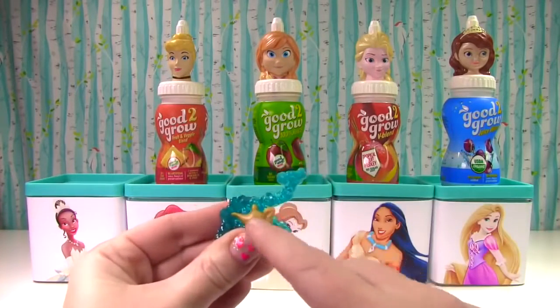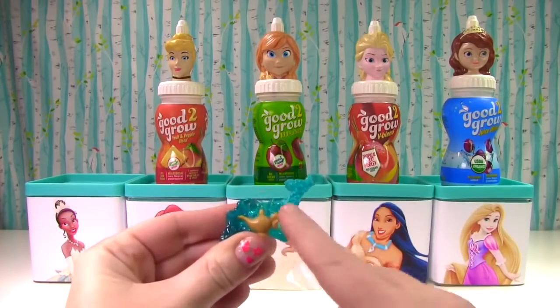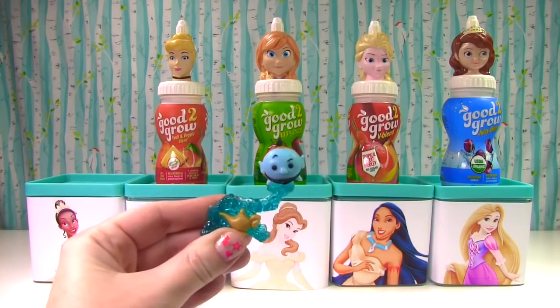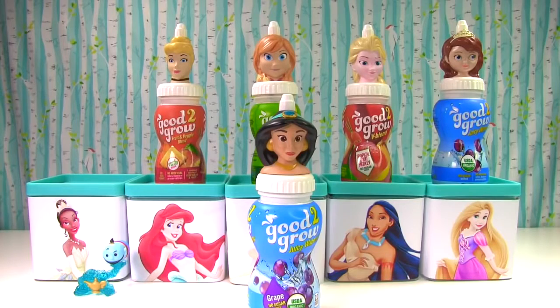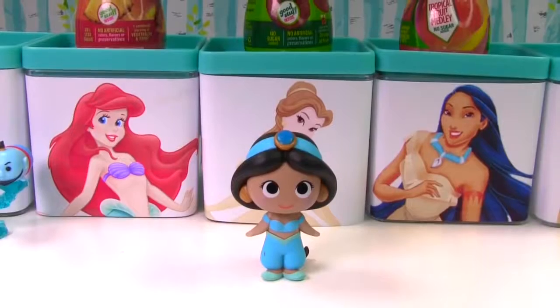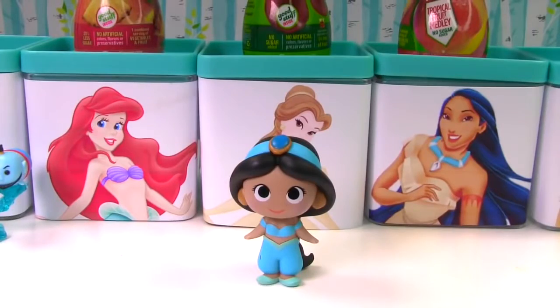And look, if we rub our magic lantern, what happens? The genie appears. So super cool. And we can reverse Maleficent's spell. Welcome back, little Jasmine. Hooray! Thanks for changing me back.